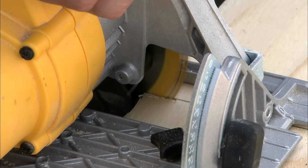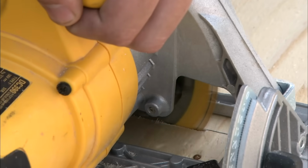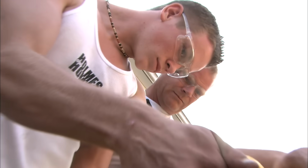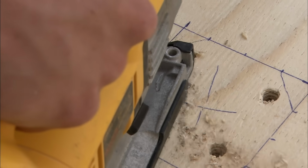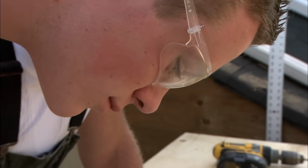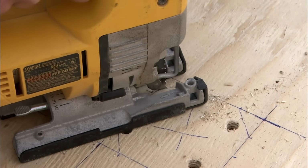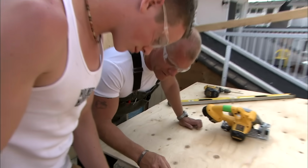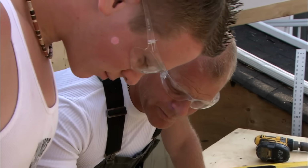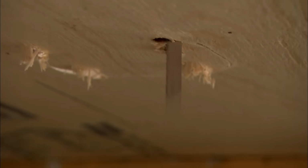Pull the trigger, get the blade going, let the blade do the cutting. Watch the blade with your cut. Never ever force your blade, okay? This is a jigsaw. It's only held by the top. It's not held by the blade itself other than the top. If you force that blade, you'll snap the blade and you can get hurt.